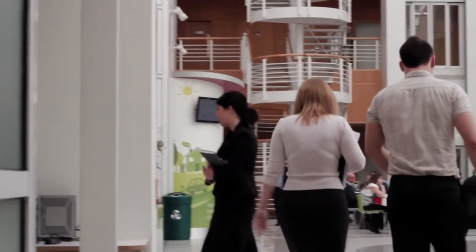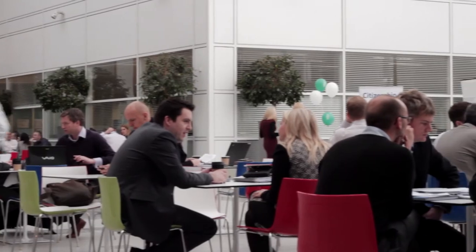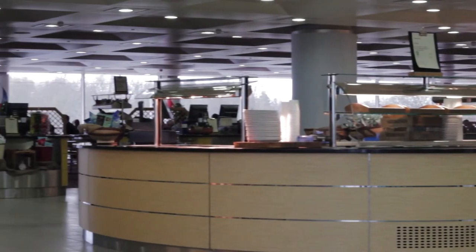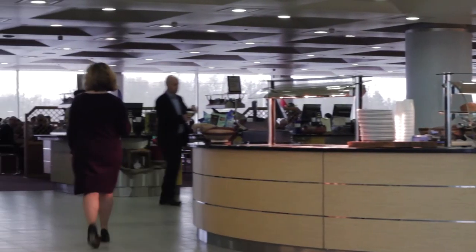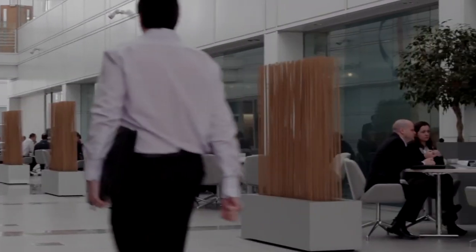If we were to continue doing nothing, just do business as usual, we've calculated that our carbon footprint will increase by 23%. So in terms of the projects that we've actually carried out in our buildings, we are starting to see lower energy bills. We've also increased the comfort to our employees, and that's really important as well.